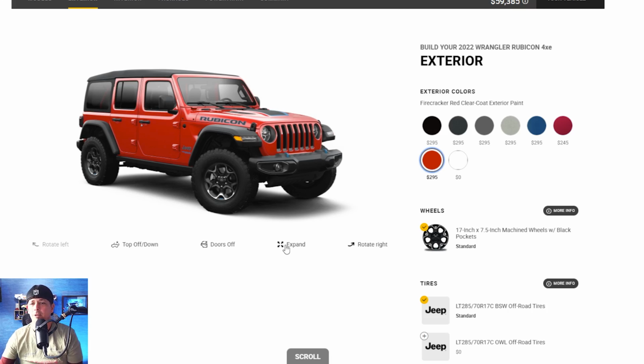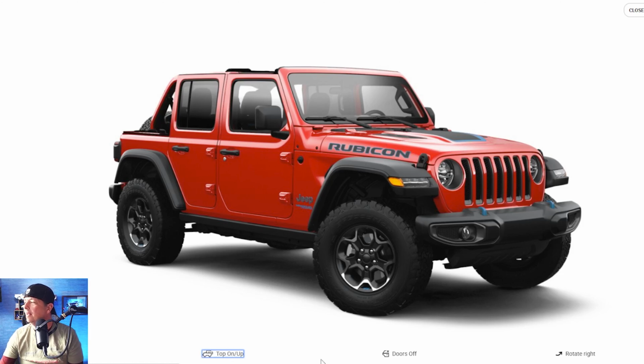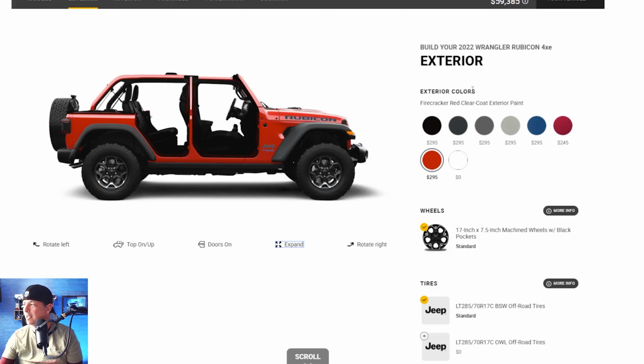Let's expand this a little bit. The blue accents do not look that bad with this. So I kind of like that. Let's see. The top down. Look at that. Can we take the doors off? Look at that. No, that's what I'm talking about. We know that's a classic Jeep form, and I kind of like that. So let's continue on.